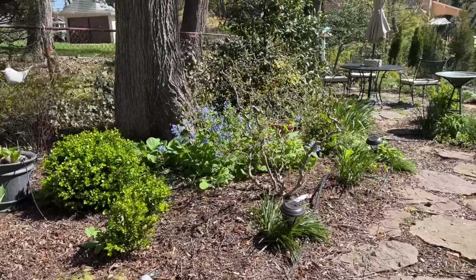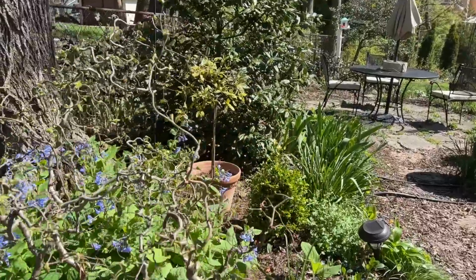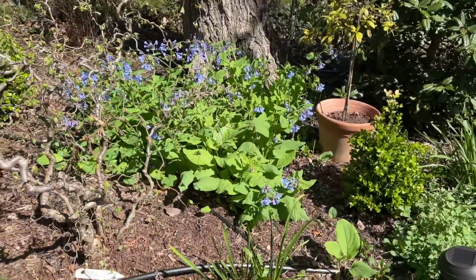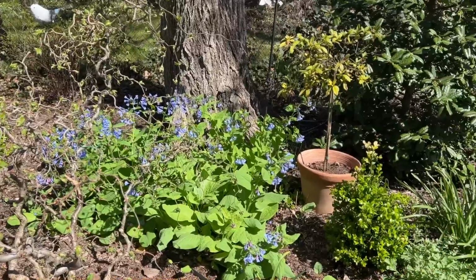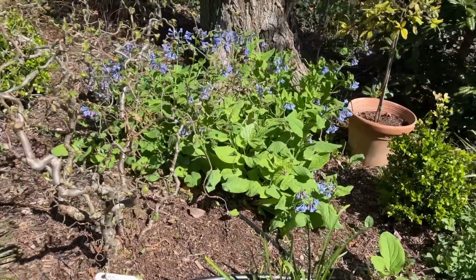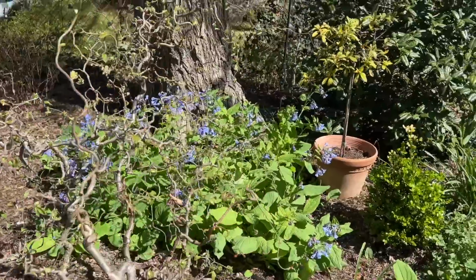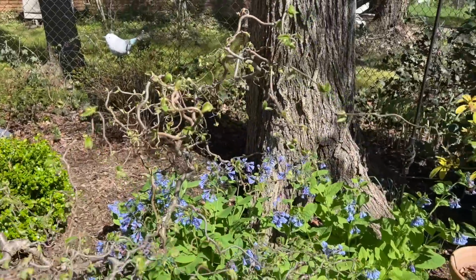All right, and the next beautiful thing to look at down this way is the Virginia bluebells. I think this clump has grown over the past 5 years from 3 little 4-inch pots, and now it's this size of a clump over 5 years or so, and it's starting to spread a little bit down there. I think I saw some over here behind that boxwood. So it's just really sweet, and it can grow all around this tree if it wants to. I'd be happy with that.